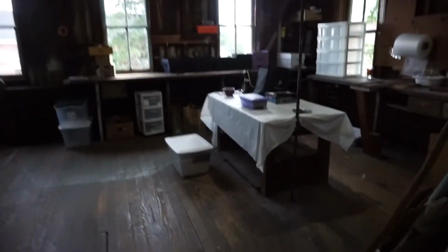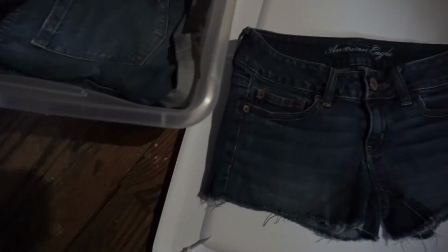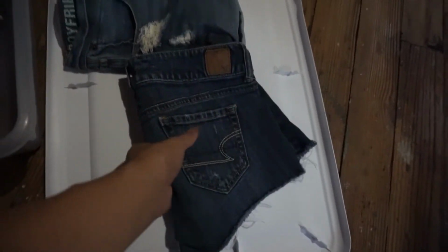Alright, today we sold another item. We sold a pair of shorts. So let's find that real quick. I know it's gonna be down here. Let's see, now the question is, which one was it? This one's American Eagle. We're looking for J. Crew. So this one's a J. Crew boyfriend shorts. Alright, I think that's the one. Which one's this? This is American Eagle as well. Alright. So we have 2 American Eagle shorts left over. I would highly recommend if you guys could find these at the thrift store and get them really cheap.